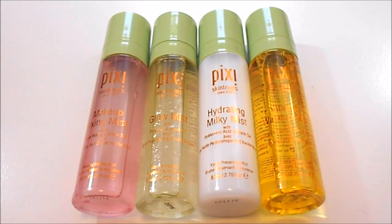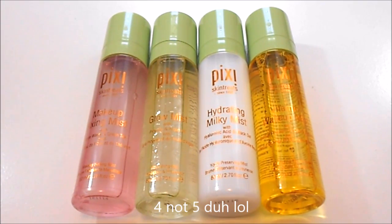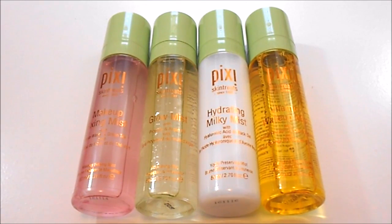And my last category for face would be facial sprays. I'm pretty sure I forgot to film this part last update, but I did write down how many that I had. So I currently have 5 facial sprays. At my last update, I had 3, so I have done worse in this category. I received all 4 of these Pixie facial sprays. I have the Makeup Fixing Mist, the Glow Mist, Hydrating Milky Mist, and the Vitamin Makeup Mist. I don't exactly have an ideal number for this category, but I would like to work through all of these products because I just don't love facial sprays.